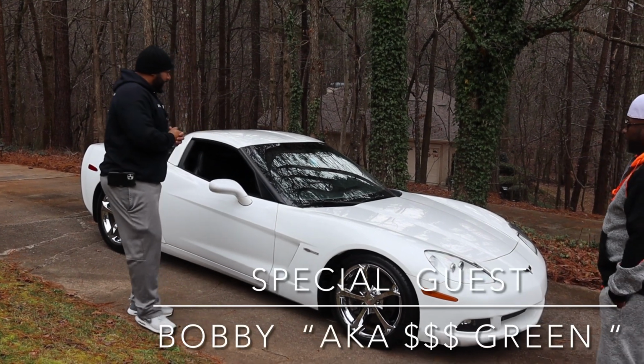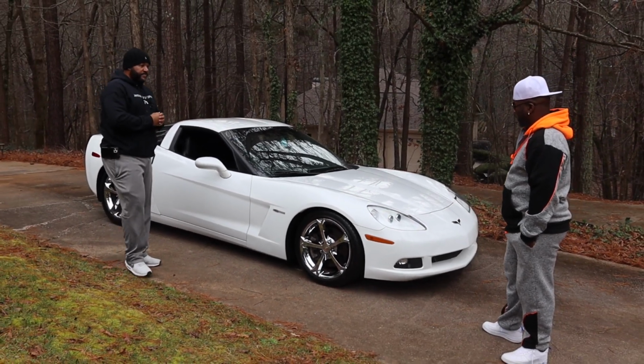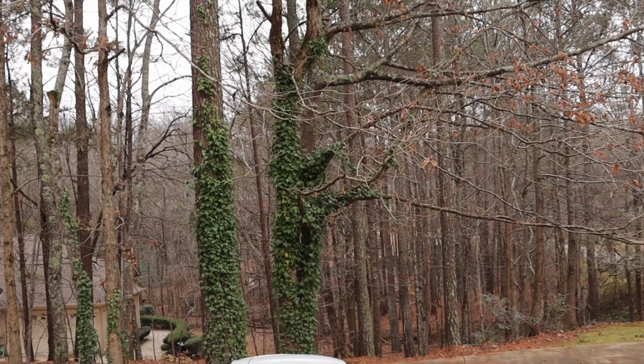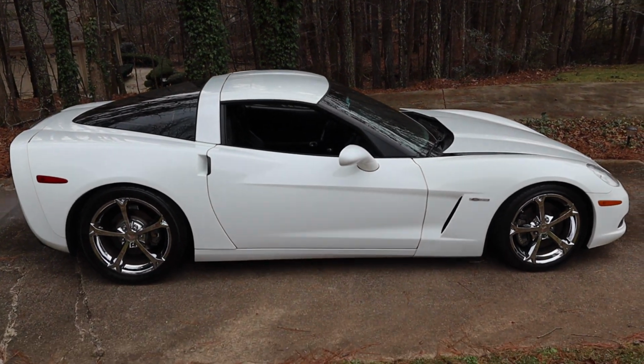So what we got here, man, it's a beautiful car. I love this color on this car too. It's a perfect color for it. Thank you, sir. This is one of my toys. A 2008 Corvette, like you say, C6 LS3. I'm gonna tell you right now, this is about to be the fastest one you've ever been in.